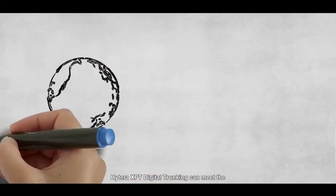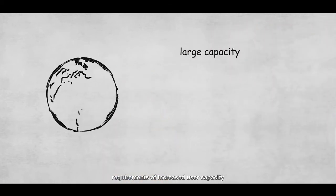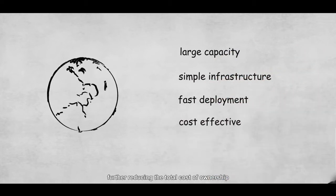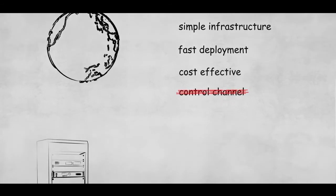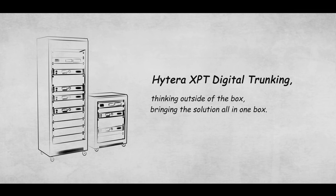Today, Hytera XPT digital trunking can meet the requirements of increased user capacity using simple repeater infrastructure, which is rapidly deployable, further reducing the total cost of ownership. One more thing, it's running without control channel. Hytera XPT digital trunking. Thinking outside of the box. Bringing the solution all in one box.